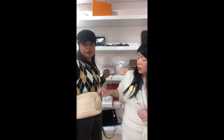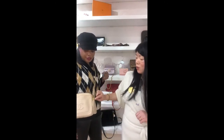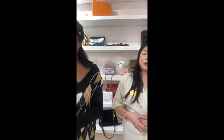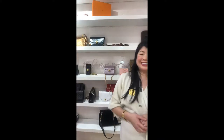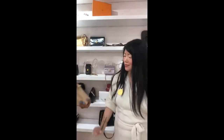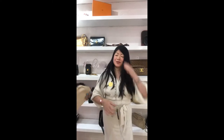And of course, with all vintage Chanel camera bags, it always comes with a little side tassel and with the CC hardware there. So let me show you the interior, and then Winnie, you need to model it with this incredible outfit today. Look, nice, clean, no odor to the interior. Let's see it with your cream on cream outfit. Sure.